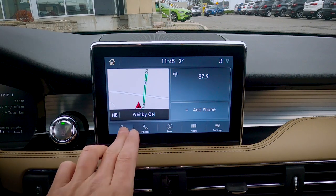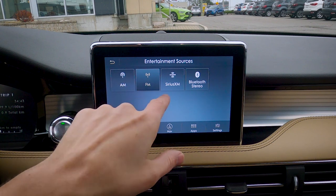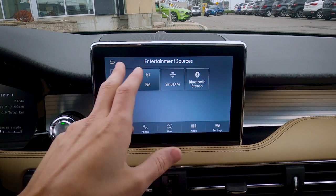As we start to move down, a few things to point out, we've got our audio, and we can select between our different sources on the top, so our AM, FM, Sirius XM, Bluetooth, and that would be if our phone was connected.